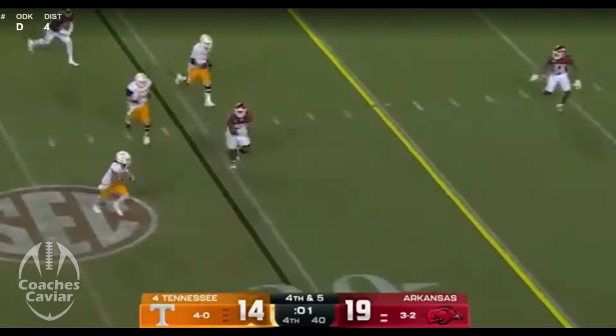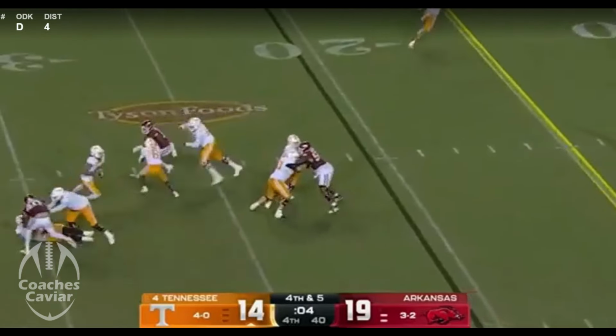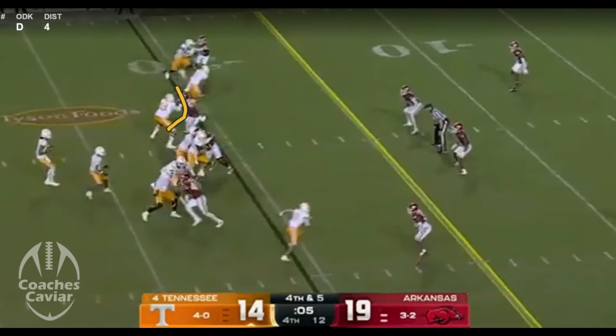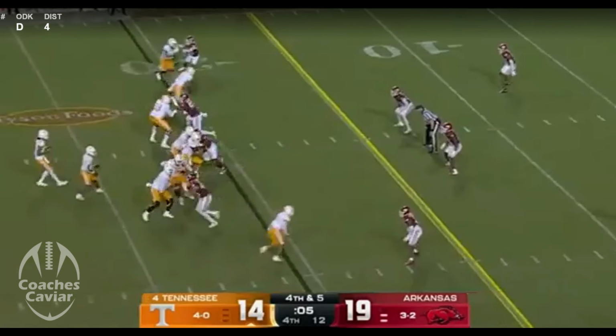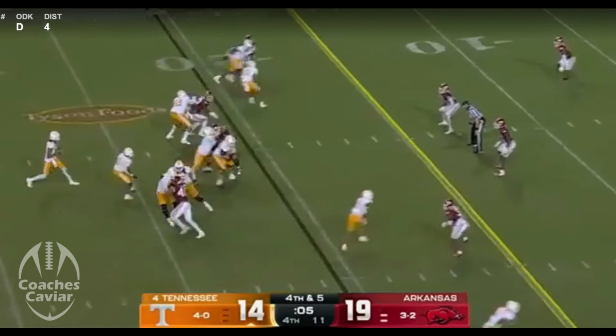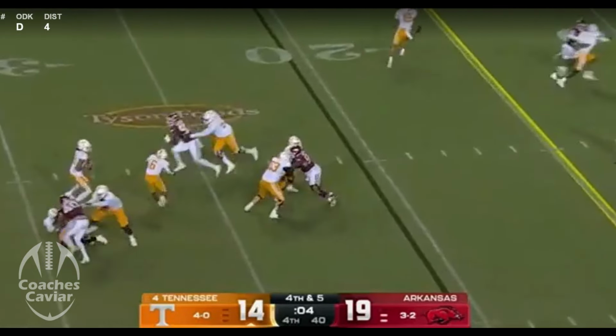Arkansas, they got great coverage on the back end. Only 3 guys rushing, but they still hit home. Great spin move right here. Obviously, what Tennessee ends up doing is they're sliding to Landon Jackson, who right here is the stud. I get that. Slide to that guy. And they send the back over there. The back should probably help out here instead. Not sure how they're sliding right and the back's going right. But obviously, what do I know? I don't know anything about protection.